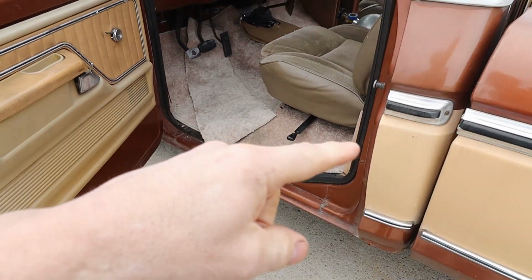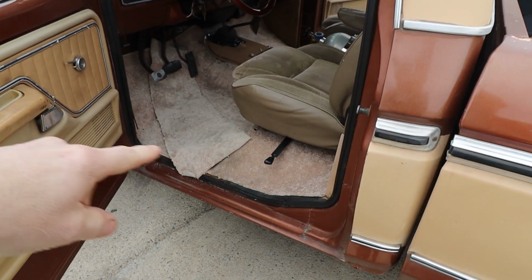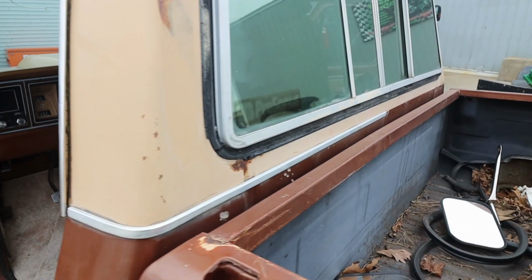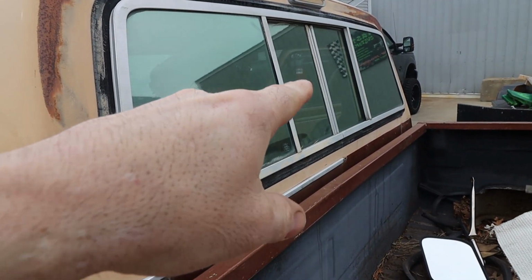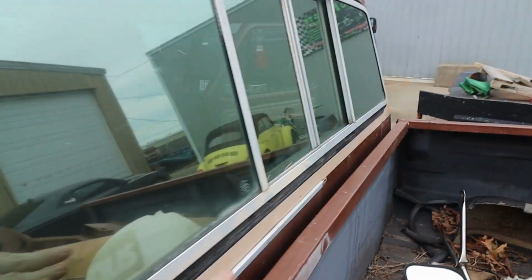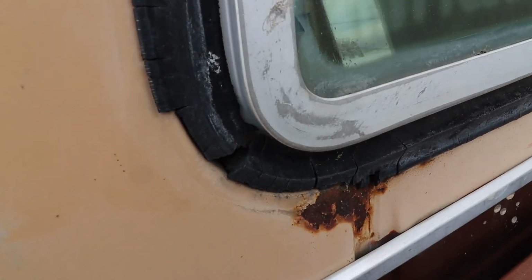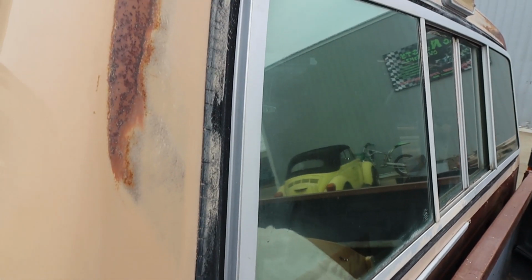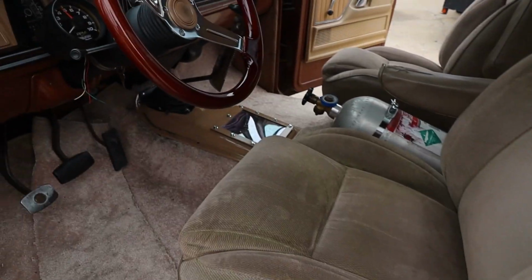So obviously I'm ordering up all new rubbers for the doors, and I'm ordering the drip edge for the floor there. I got the window out of the other 79. The back window rattles a lot, so I'm going to change the windows out, but I got to order new rubbers. These rubbers are so old, I like the patina look, obviously it's the idea of the truck, but they're not going to go back into the truck once they come out.